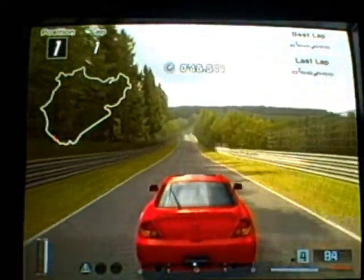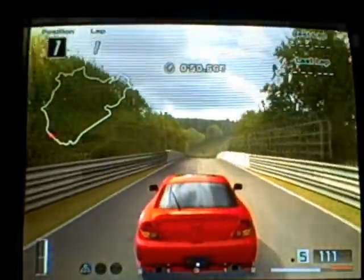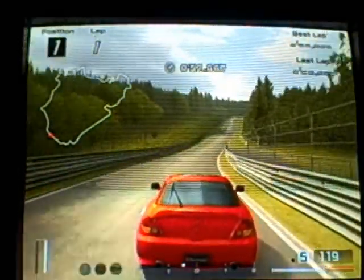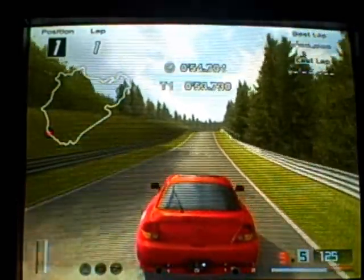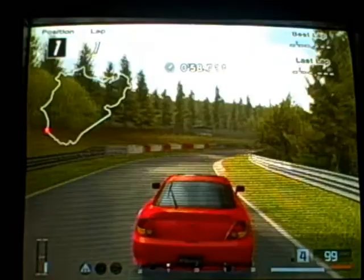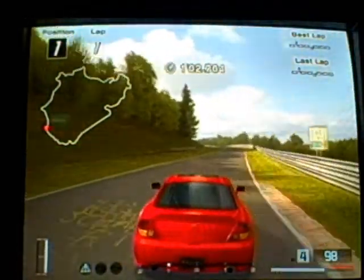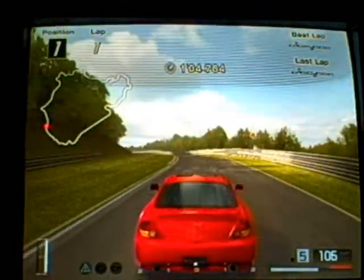Now, it's worth noting that I'm using stock gear ratios here. This thing is tuned for acceleration primarily, top speed secondarily, and I am flying. Wow. I'm also using sport hard tires, both the front and the back. That's really fast. I always get nervous when I come over that hill, because I don't know if this thing's suspension is going to be too firm or not.